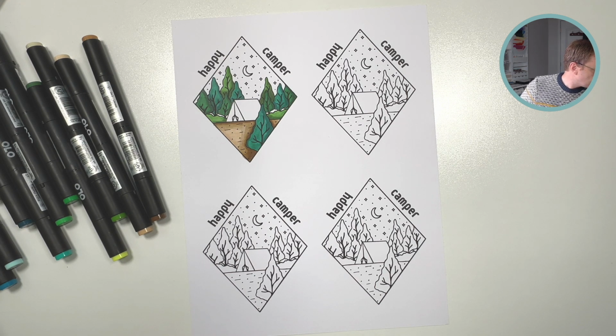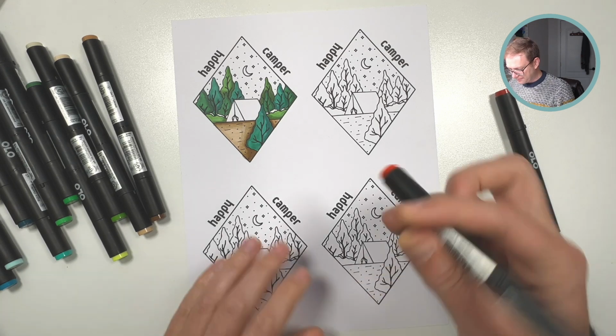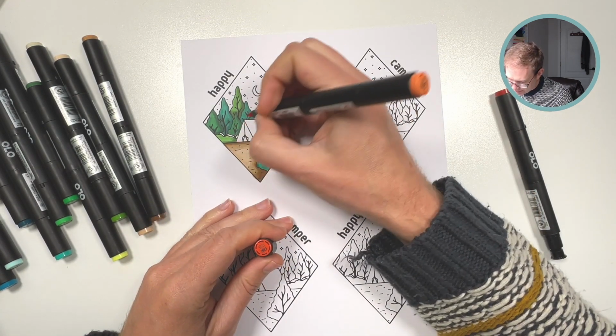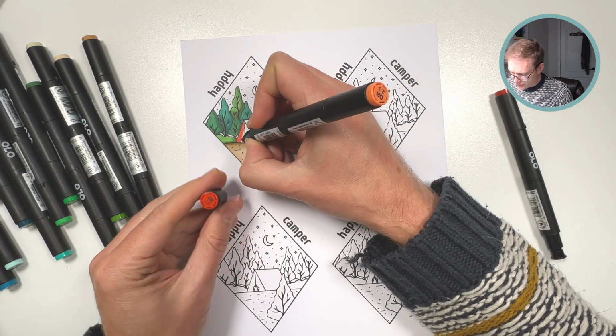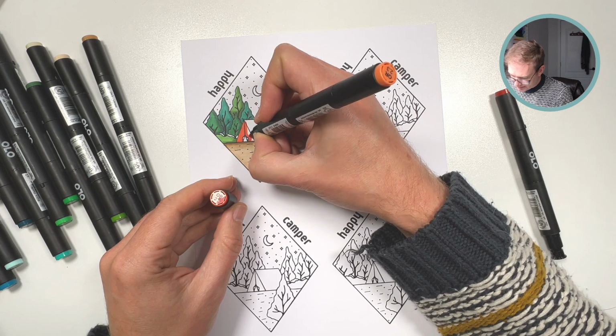OR25 or not. OR25. There's OR26. That's not a new color. And OR25. Perfect. So once again, I'm just going to color this. This is the OR25. I'm just going to give it all a base coat. I want this to be nice and simple.